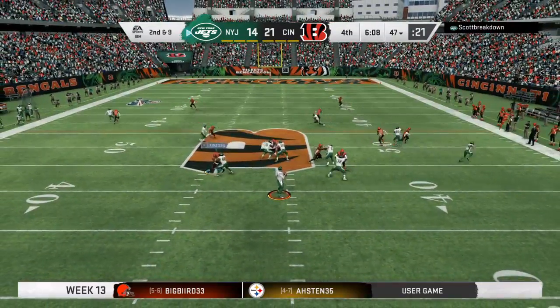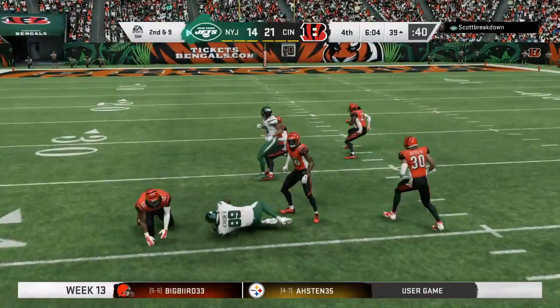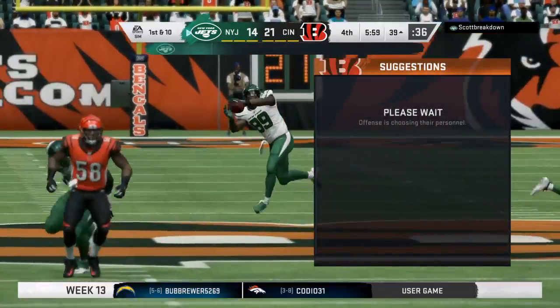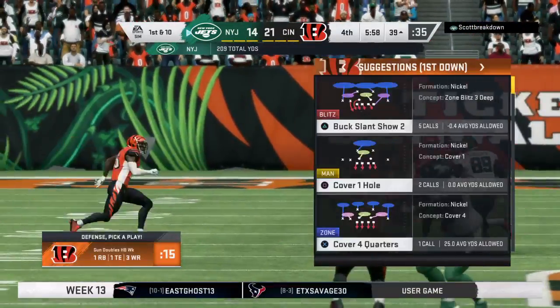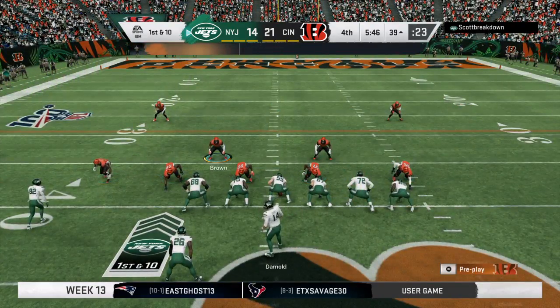On second and 9, Darnold. Herndon's got it, complete. And they'll get him down as he's inside the 40. And he's got another first down as the tackle's going to be made at the Bengals' 39. The drive continues as they search for a tying touchdown.